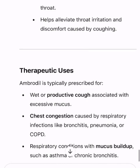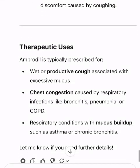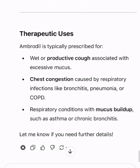Therapeutic uses. Ambrodil is typically prescribed for wet or productive cough associated with excessive mucus, chest congestion caused by respiratory infections like bronchitis, pneumonia, or COPD, and respiratory conditions with mucus buildup such as asthma or chronic bronchitis.